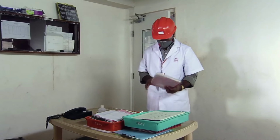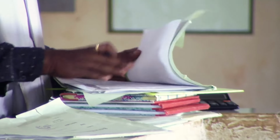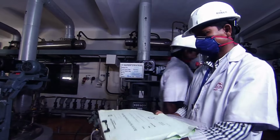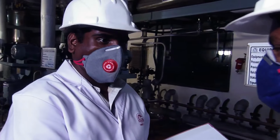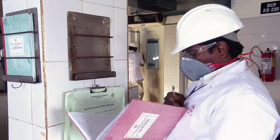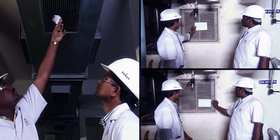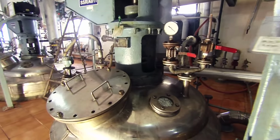Okay, it's time now to get to know what happened in the previous shift and also check whether all the procedures have been followed. This involves exchanging BMRs to mark the shift change, explaining the status of each operation while simultaneously checking all the information for accuracy, updating equipment status. Please check the status of the ventilation and air handling units. Now, let us start a batch and make some product.